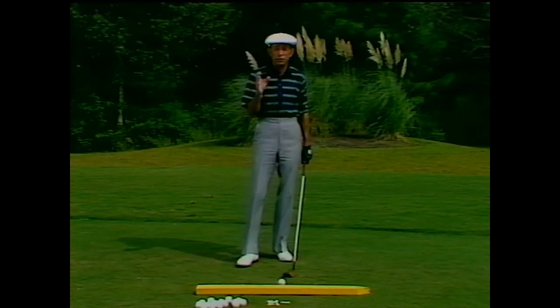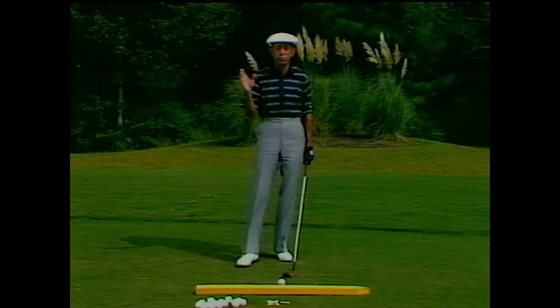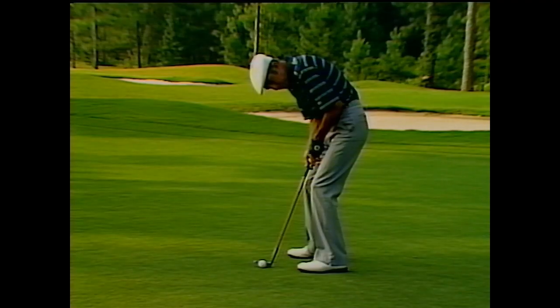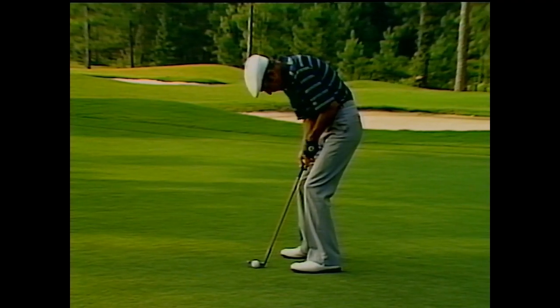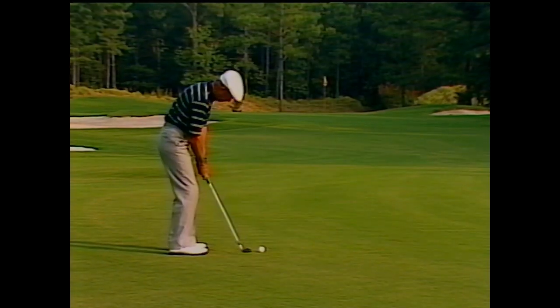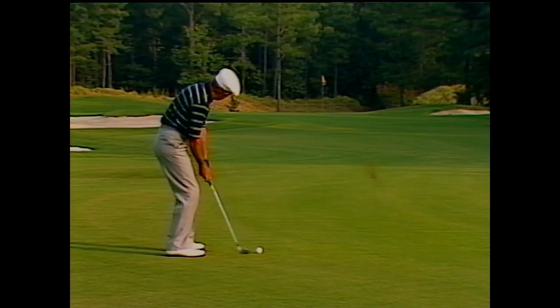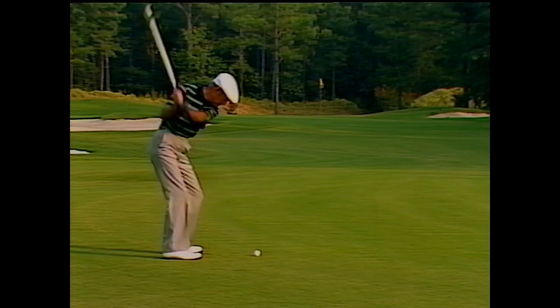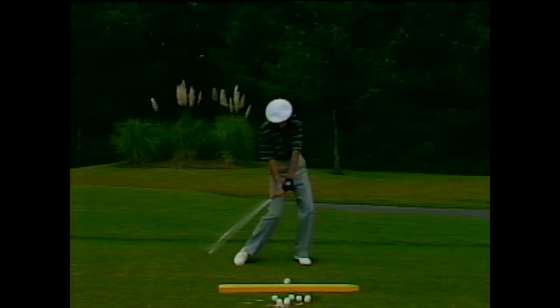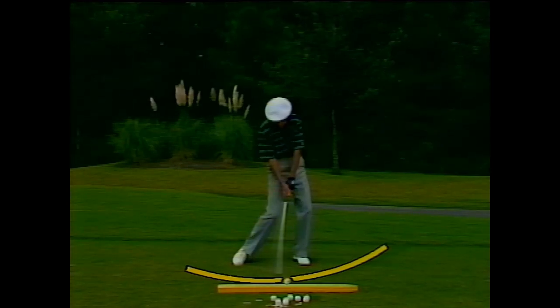You've seen me hit two different kinds of shots, each requiring a different angle of approach into the back of the ball. With the putter, I wanted to make contact with the bottom of my swing arc. With the short iron, I struck the ball with the club face still descending. Now, I want to hit the ball using a level to a slightly ascending angle of approach.